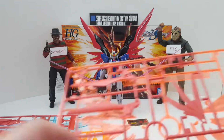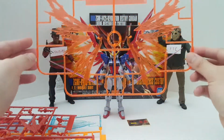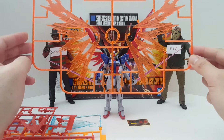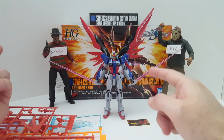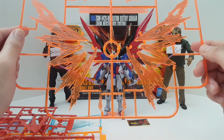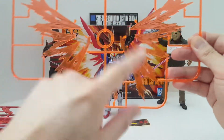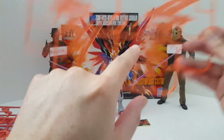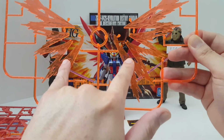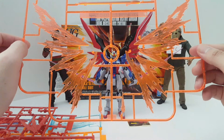Let me confess the reason why I ended up picking up this kit. I want to see if I can retrofit this beam effect, the wings of light, onto the Metal Robot Damashi. Because guess what? The Metal Robot Damashi wing effect parts is a P-Bandai and is $100. $100 for two of these parts. I don't know what else it comes with. Oh, this thing already comes with a stand, so I think it's only the wing effect parts. And it's $100. See, this is why P-Bandai is seriously bullshit.